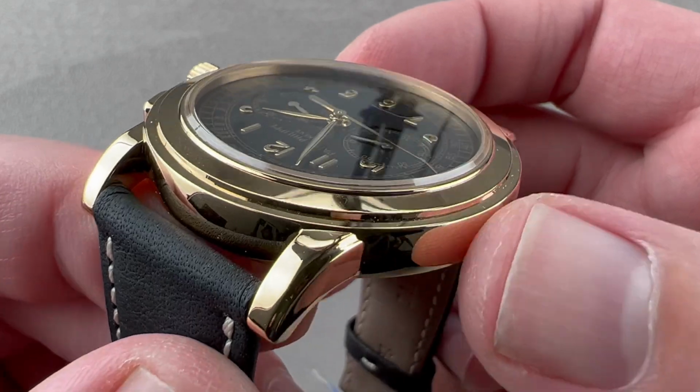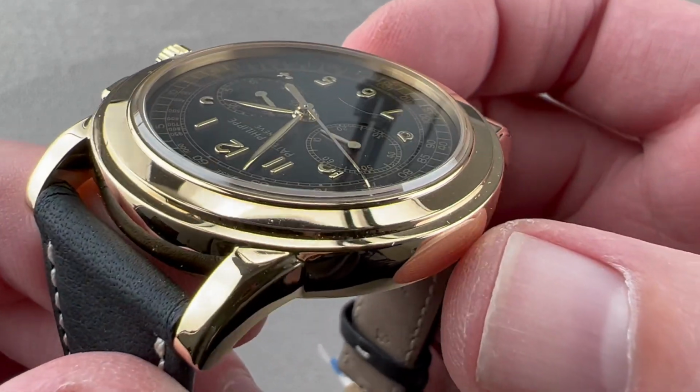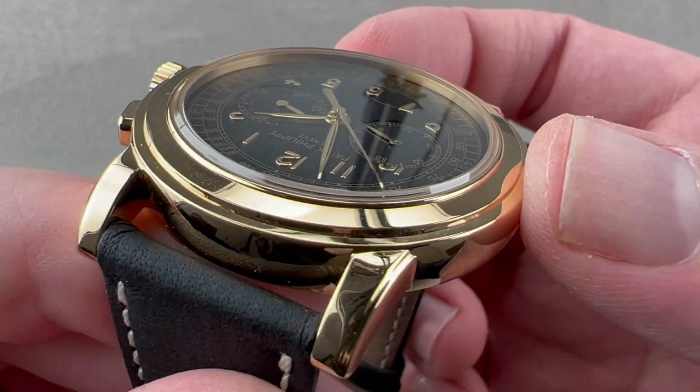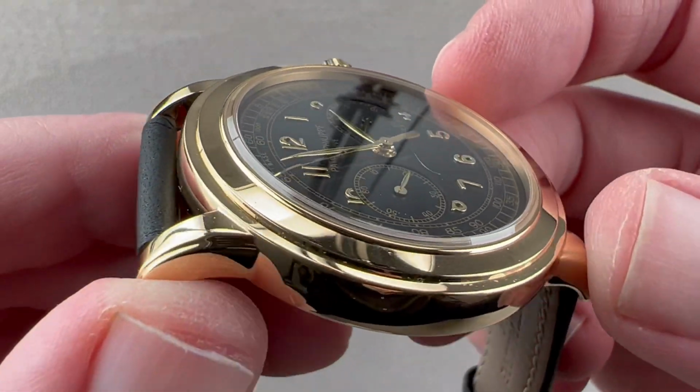If the lugs are an 8 out of 10, the case is a 10 out of 10. As you can see, the step of the case flank, as well as the edge of the bezel lip, remarkably sharp, just as good as the day they left Geneva.